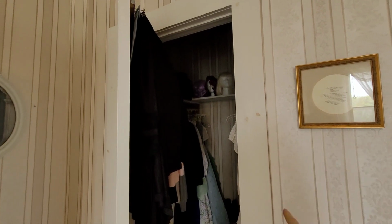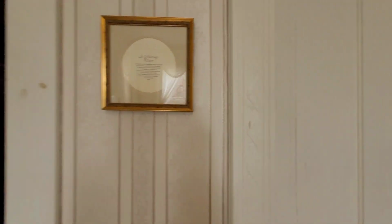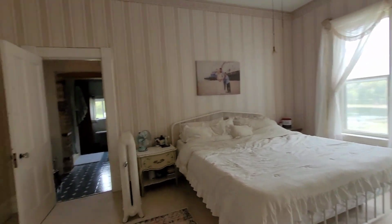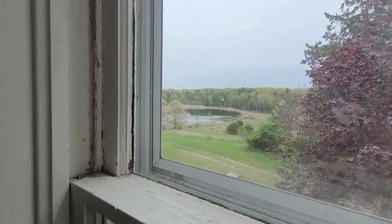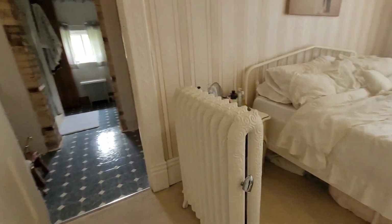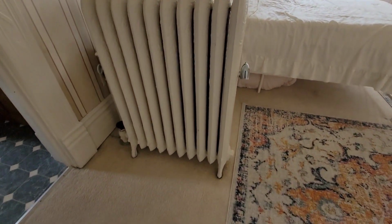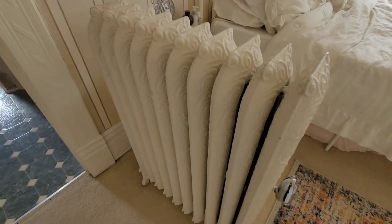So also a closet here. I don't know if this was added on later because I can tell that this trim is different than the other original trim in the house. But yeah, another nice size room. We got a nice pretty view of the lake up here. And here's a better view of one of the radiators. So like I said, steam radiators, they work really well. And I think they look cool too.